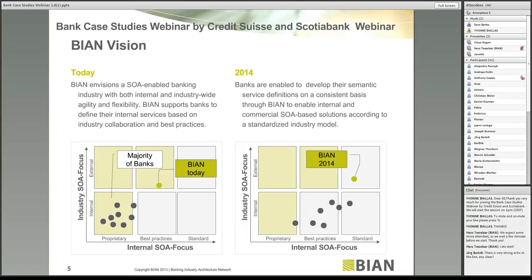If you go to the right-hand side to the graph, you see where we want to aim to be in 2014. In 2014 we are aiming to have all the banking functionality in place, at least described, and that we are becoming more and more a de facto standard in the industry, used by members and non-members.